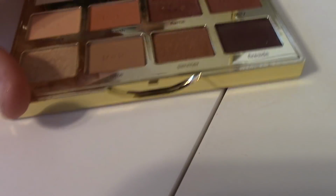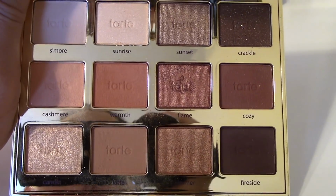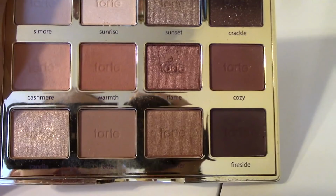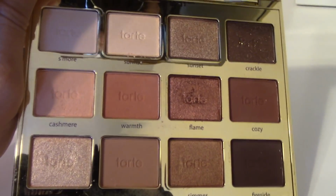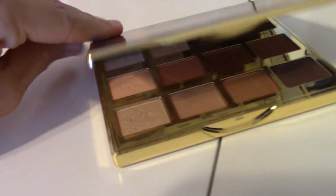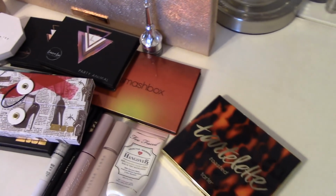Let's see. I can't remember how many mattes it has, but it looks like it has enough. Yep, I think this is good. This has enough mattes to supplement those other palettes and create nice warm, summery looks. So I think this is the one. It's the Tartelette Toasted. Okay, cool. So that's that. I think we are good. We can close that bad boy back up.